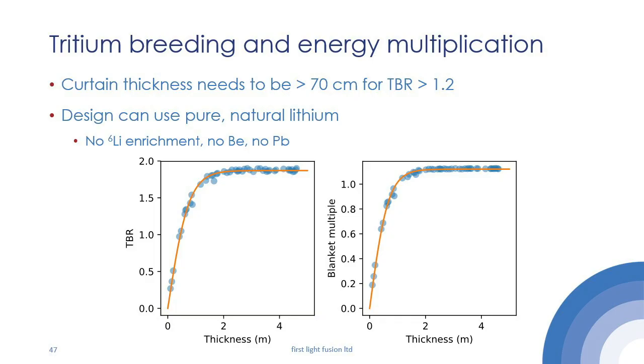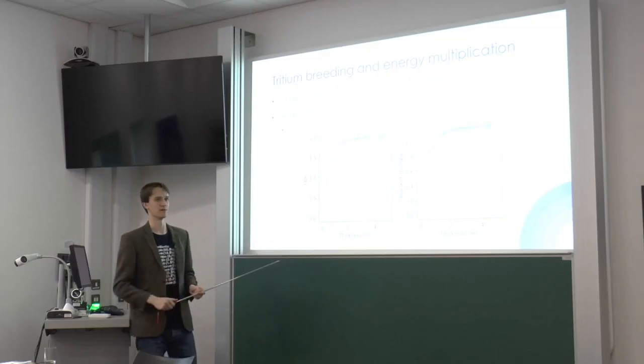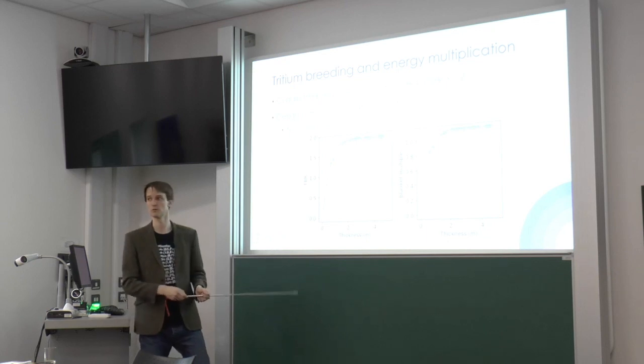And this sets the thickness of the curtain, so it needs to be about 1 meter to work. Actually, the cost of the plant isn't very sensitive to that thickness, which sounds weird, but basically this is quite a small part of the whole compared to everything else.